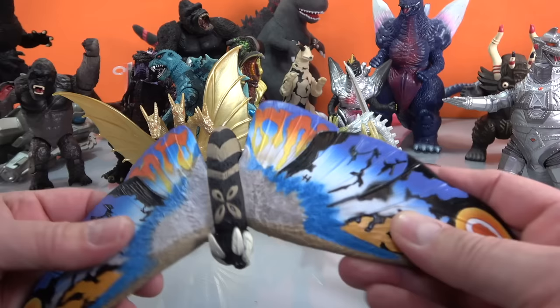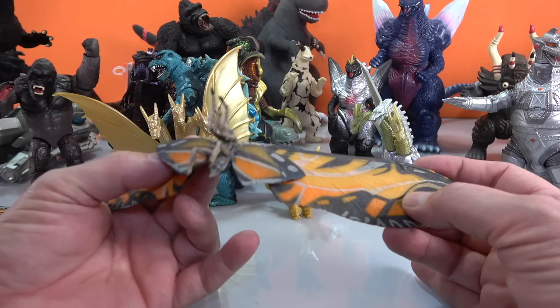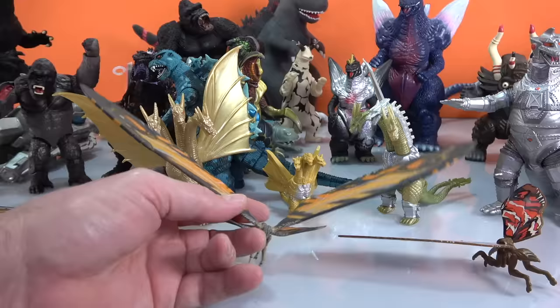And then you've got this one, which is pretty cool too. Underneath, she's white. And on the top, she's got the colors. And then we've got this other one. I think this was from King of the Monsters too. This is a different take on it. You gotta appreciate all the different takes on all the different kaiju and Godzilla figures. Because you know what? You don't want the same one over and over. Different ones are cool. And then we've got this one, remember, from before. So we got a bunch of Mothras. I think we got more coming out, too.